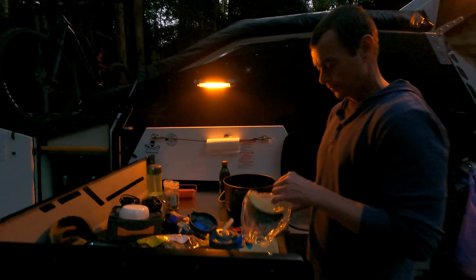Tucked down in the valley, it soon started to get dark and cool. So first priority was to get a fire going. Then we could have roast beef and veggies from the camp oven later tonight.